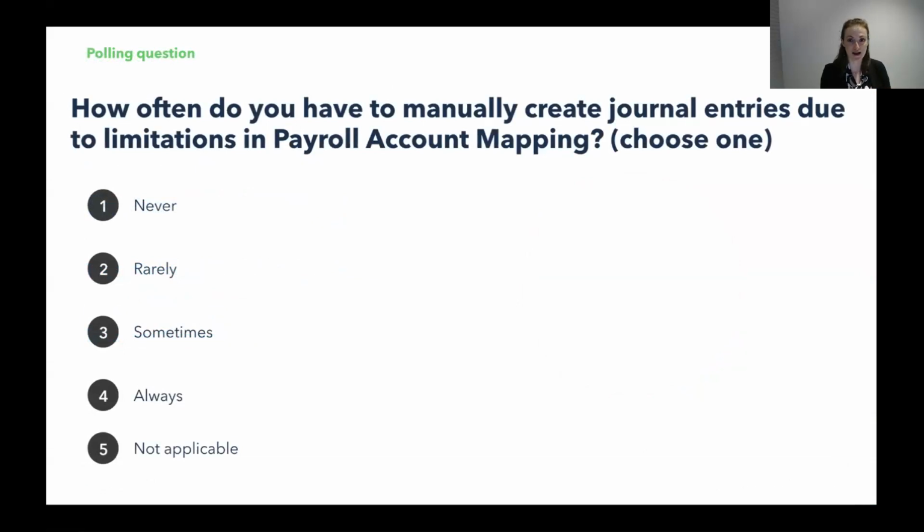As well as before, I'm going to start with a poll. So think about the current payroll account mapping. Well, we are live 100%. So in case you already saw all of this goodness, think about looking backwards. How often did you have to manually create journal entries due to limitation in payroll account mapping? Or if you didn't try it yet, then how often do you have to manually create journal entries due to the limitation? So never, rarely, sometimes, always, not applicable.